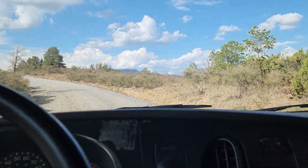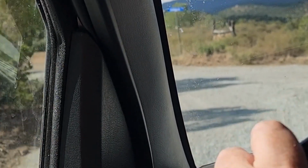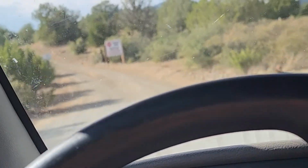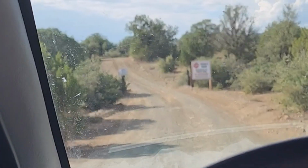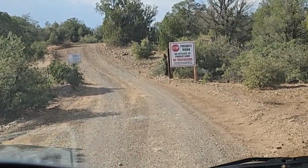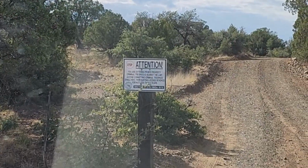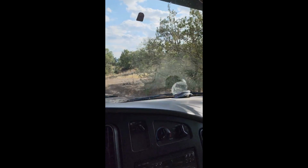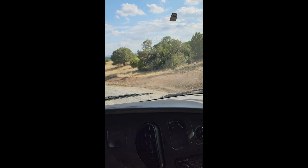It says we're supposed to go left here. Google wasn't 100% right on that. Private road, no trespassing. Okay, I'm going to call the real estate agent. Well, so much for that. Locals does not want me on their road.